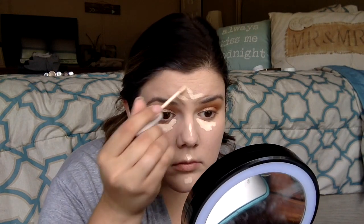And then as you can tell, I don't take that color up here, I leave that empty, and I'm going to go in with the lighter shade, which is the Fair 08, and we're going to highlight with this color. Then I'm going to take the No Filter setting powder in translucent, and this is the loose setting powder. Did I say that? I don't know. And I'm going to take this under my eyes.